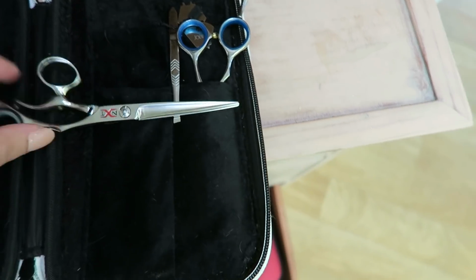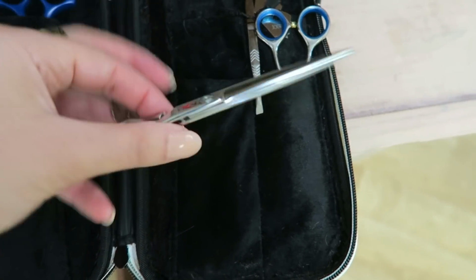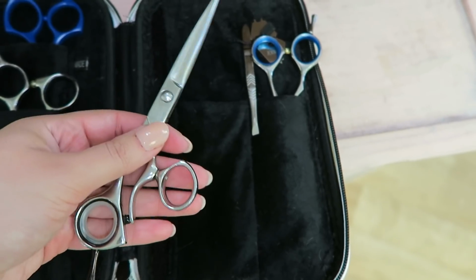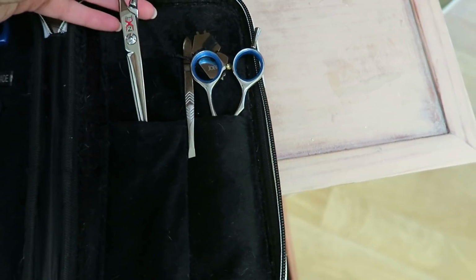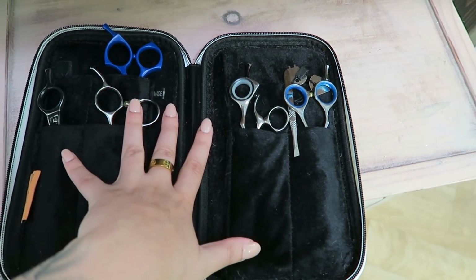These scissors, actually, I don't even know what brand these are. These were an extra pair that my boss had, and she just let me borrow them as a backup pair. So yeah, I have not gone and purchased new shears.